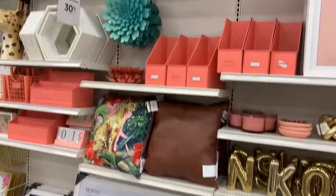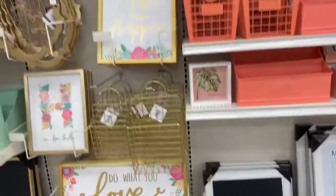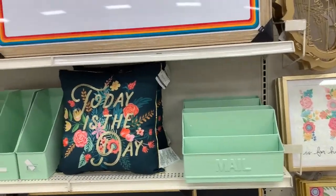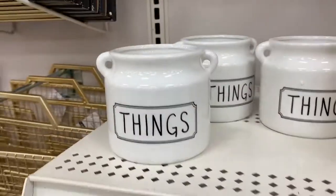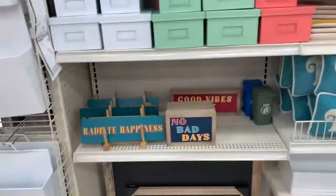I don't need a cork board this big, but I do need a cork board. But I have an idea, so stick with me to the end and see what I come up with. Again, these colors are so cute. I went back to that leopard because the room I'm in for my craft room has a huge tiger in it. So I'm thinking, should I make it animal themed? I don't know. We'll see.